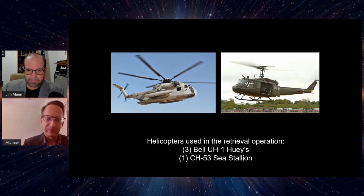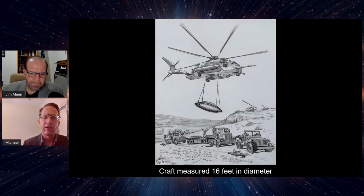Well, they brought it back to the States. Nope, they never made it that far. Oh, they didn't bring it that far. The Mexican soldiers never made it that far. They stopped dead in their tracks. Something happened, and the convoy came to a screeching halt. At that point, there were 3 Bell UH-1 Hueys deployed from America, including one massive CH-53 Sea Stallion. And when they got there, this is what they saw.